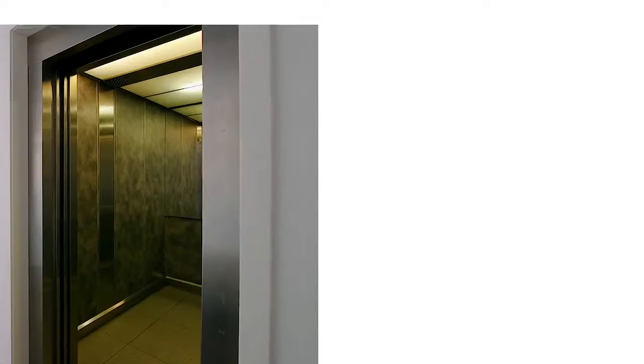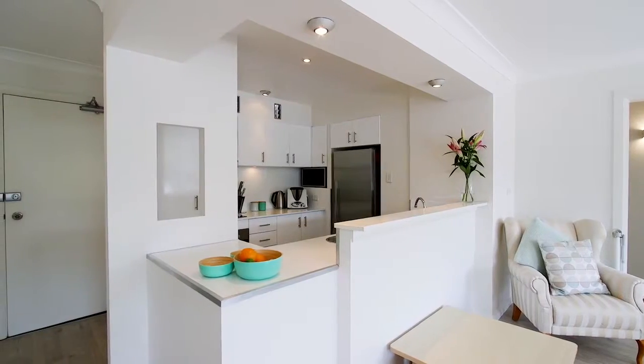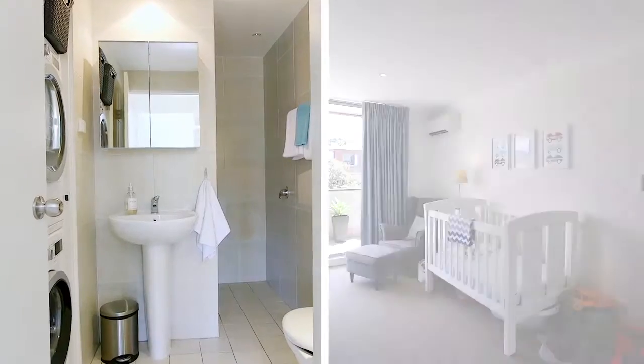Another thing about this fantastic apartment is the fact that you are top floor and you have a level entrance from the lift. What that means is whether you're after downsizing and no steps, whether you're looking to upsize and you have some little kids, any which way you cut it, this is easy lifestyle at its best.